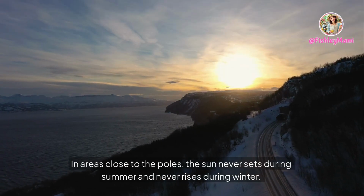Midnight sun. In areas close to the poles, the sun never sets during summer and never rises during winter. This happens because of Earth's tilt. While one pole enjoys continuous daylight in the summer, the other stays in complete darkness.